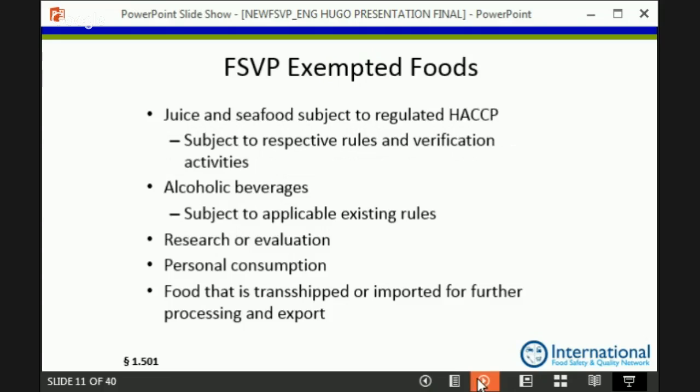Now, exempted food from the Foreign Supplier Verification Program, yes, the following are exempt. If you are bringing food for research or evaluation, then there are regulations for those. I'm bringing this for research evaluation, so you're not subject to a lot of the standard foreign supplier verification requirements. For personal consumption, you're not subject. If you bring something, you're flying into the United States, you're coming on a cruise ship, whatever it is, well, you're not subject to this rule. You'll be subject to the regular customs rules at the airport or the port, okay?